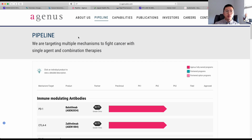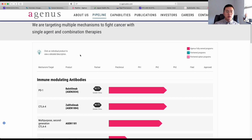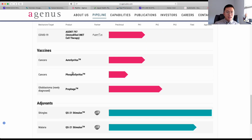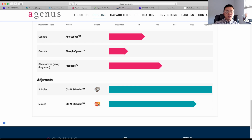Next ticker I wanted to share with you is a company that's based out in South San Francisco. Ticker is AGEN, Agenus. Why do I like this San Francisco-based biotech company? Well, they are working on a wide number of products that are in preclinical trials and clinical trials. In fact, they have an approved product already focused on antibodies.